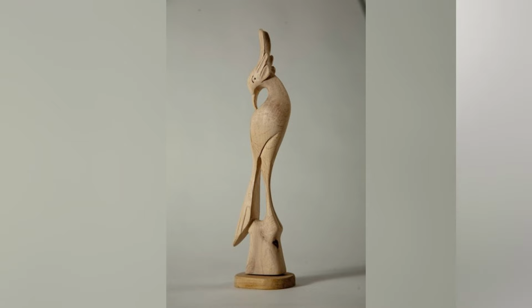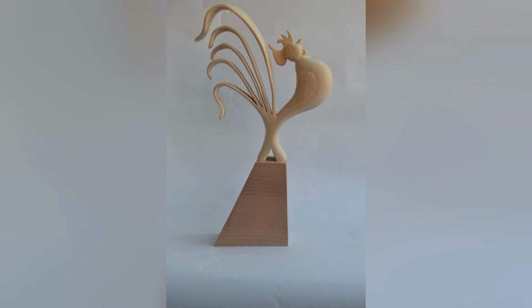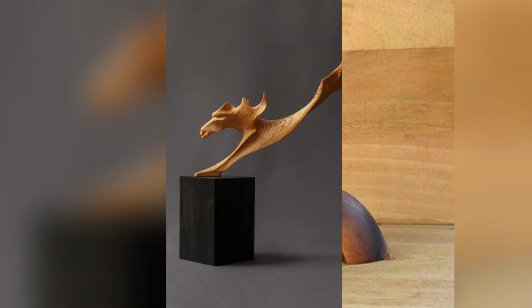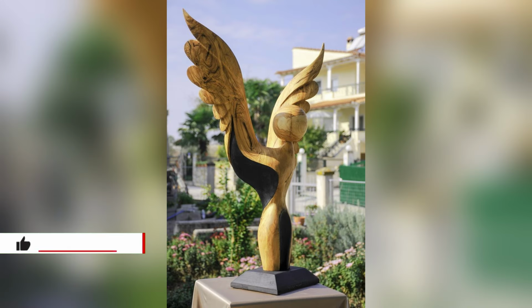And maybe that's what we love most about unique wood carving designs. They remind us that beauty doesn't have to be loud or flashy. That the most moving creations aren't always the ones demanding attention, but the ones quietly inviting us to pause, to observe, to feel. There's something humbling about watching a raw piece of wood become a work of art, through patience, through skill, and most importantly, through care.